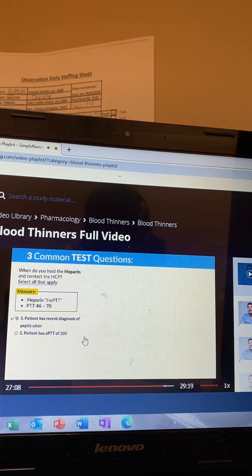Number 2 is patient has a PTT of 105. Guys, that's way north of 70. What about option 3? Patient has an INR of 4.5. Nope, that is warfarin, not heparin. How about 4? Patient has black tarry stools. Yes, that could be indication of a GI bleed. And patient has a PTT of 25. Well, that's under 46, so just keep on giving the heparin for sure.